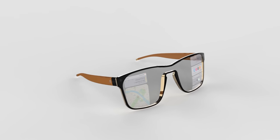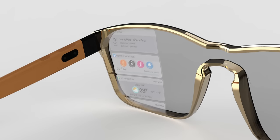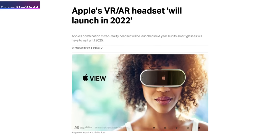I'm assuming that by now, most of you know that Apple is working on a pair of AR glasses. The Apple glasses. We've done quite a few videos on those already, which you can watch right here. But did you guys know that Apple is also working on an actual VR headset, which they will launch before the Apple glasses, with reports saying that they will come out as early as next year? So, without any further ado, here's everything we know about Apple's VR headset.